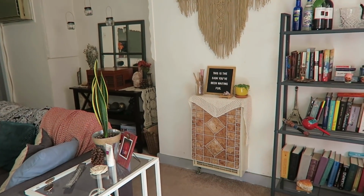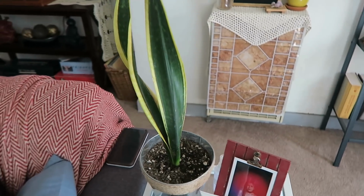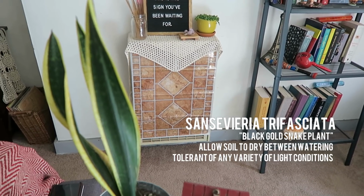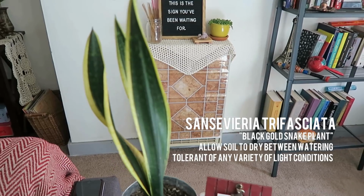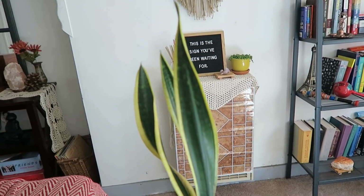So to the left of this window, I only have two plants over here. This one is a Sansevieria trifasciata. I'm not sure if I'm saying that right, but it is a black gold snake plant.